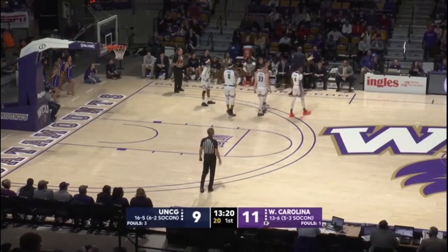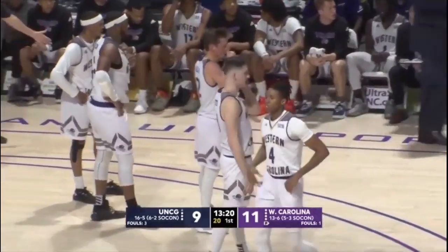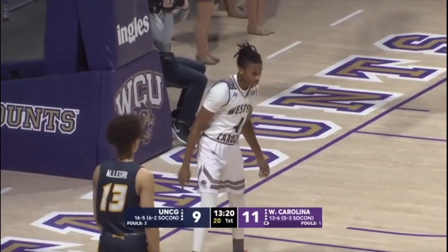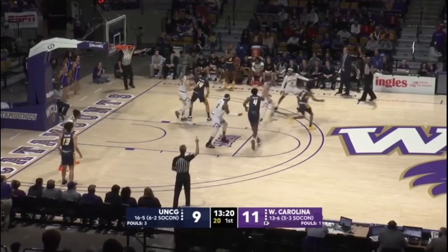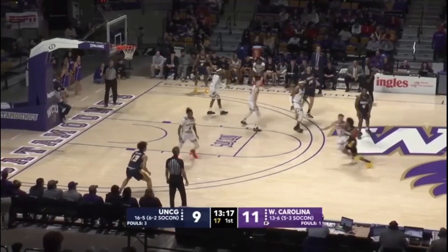For Western Carolina, Daniel, a key game not only to move up the standings, but when you look at the schedule ahead for Western Carolina after this one tonight, it gets very difficult as far as hitting the road in February. Four of the next five for the Catamounts will be played away from Cullowhee. And in this league, as is most every league, you need to take care of your home court and try to steal a game or two on the road.